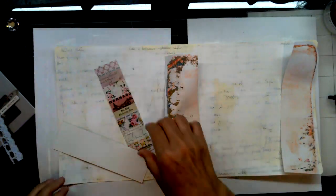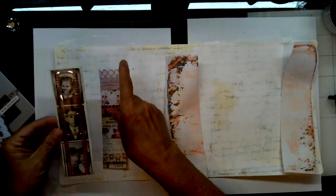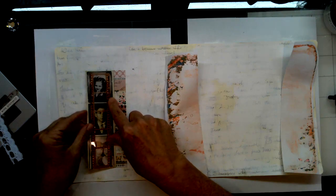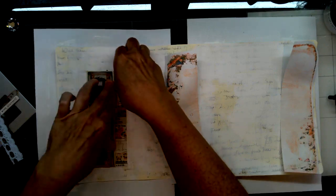And as always, I'm not sure if I'll get everything done tonight. Probably not. After I get the first few layers done, I usually let it sit and dry, and then I work on the highlighting.